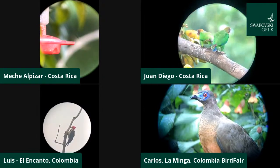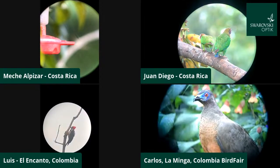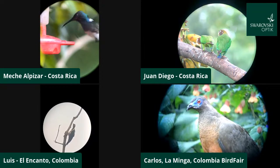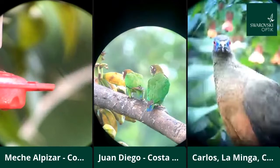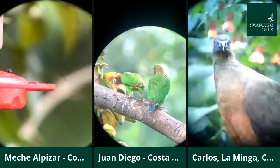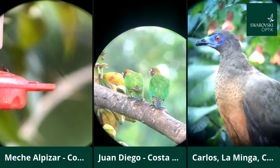Oh, we have a woodpecker. Nice. Is that like a lineated woodpecker, Luis? You have the microphone off, Luis, by the way. It does look like a lineated. That was nice. I had one here earlier in the morning.